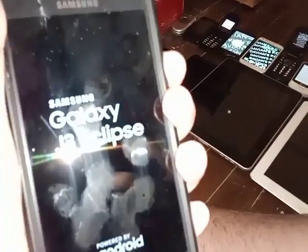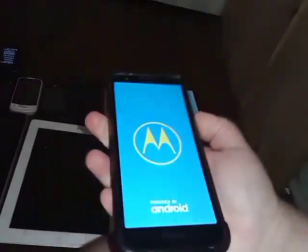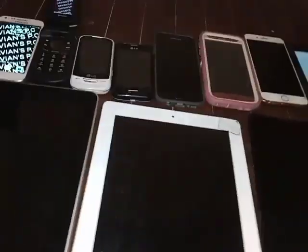Next up is my Samsung Galaxy J3 Eclipse on Verizon. This one works fine. And by the way, the Galaxy S2 does have a bad battery, so expect it to die quickly right here. Right. Next up is my Motorola Moto E6 on TracFone. This one works fine, and I use it as an alarm device right here.